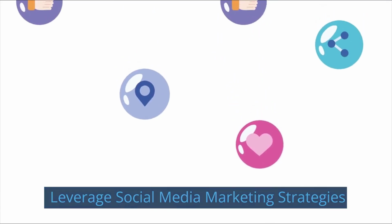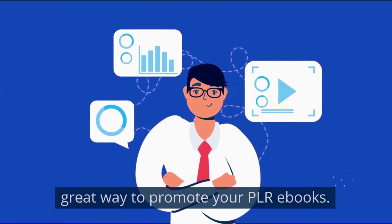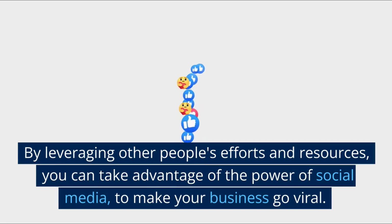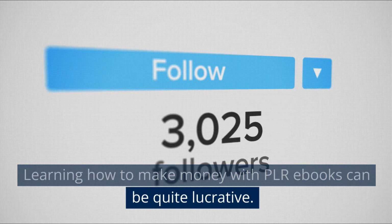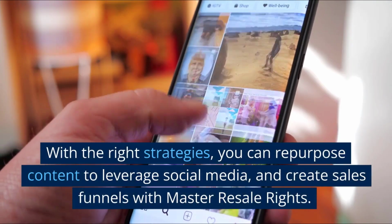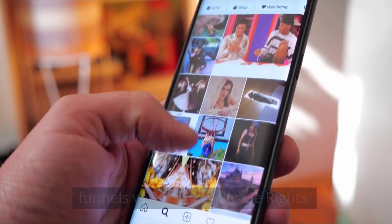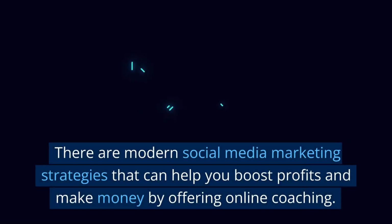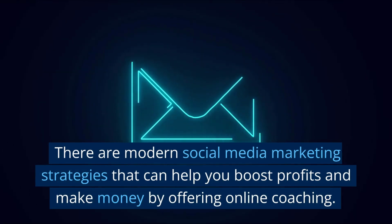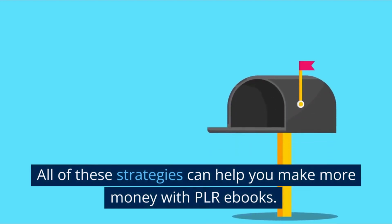Leveraging social media marketing strategies. Leveraging social media marketing strategies is a great way to promote your PLR ebooks. By leveraging other people's efforts and resources, you can take advantage of the power of social media to make your business go viral. Learning how to make money with PLR ebooks can be quite lucrative. With the right strategies, you can repurpose content to leverage social media and create sales funnels with master resale rights. You can also use email marketing with your PLR to reach more customers. There are modern social media marketing strategies that can help you boost your profits and make money by offering online coaching. All these strategies can help you make more money with PLR ebooks.